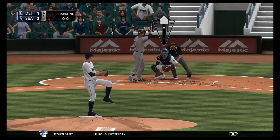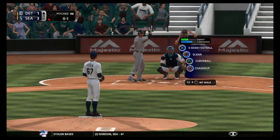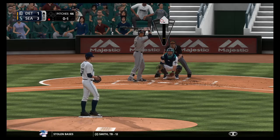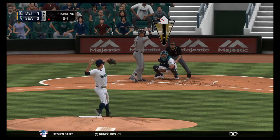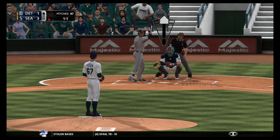Here's the pitch. Down the first baseline. This gets foul. It's 0-1. Good breaking ball, but he missed inside with it. A ball and a strike.